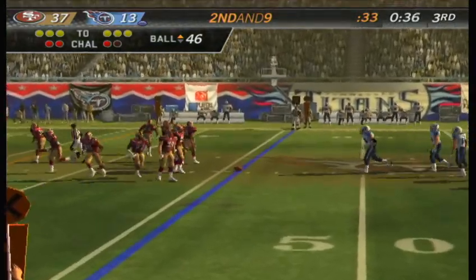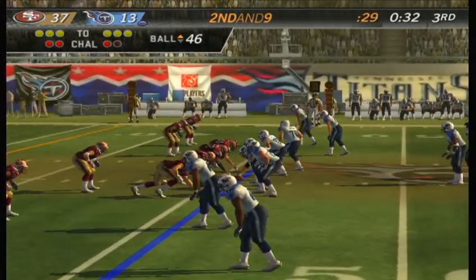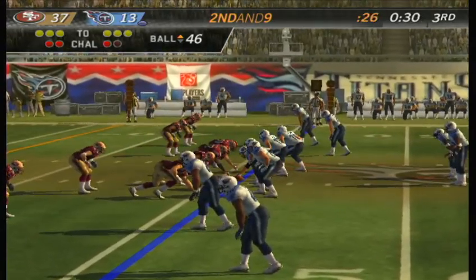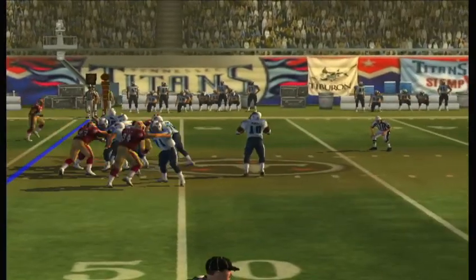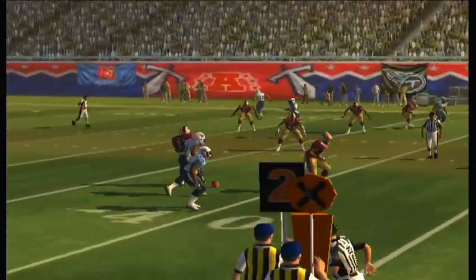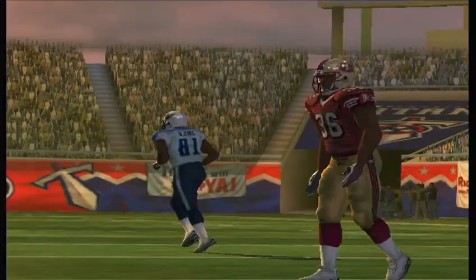2nd and 9. Ball on the 46-yard line. The 49ers come out in a nickel package. Throws it. Ooh, nearly picked off. Jones was the one they were trying to get the ball to. Receiver on the play.